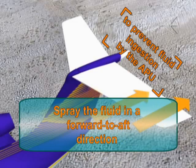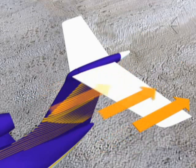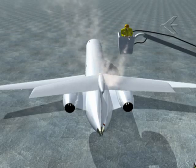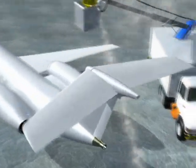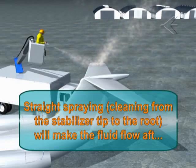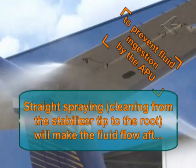145-30-0006. This is applicable mainly for fluid types 2, 3, and 4, which may leave residue on the aerodynamic quiet areas. Spray the fluid in a forward to aft direction when spraying in the lower or upper stabilizer surface. This will carry fluid to the trailing edge of the horizontal stabilizer and prevent dripping over the APU.